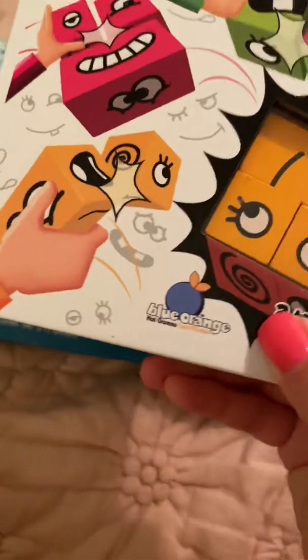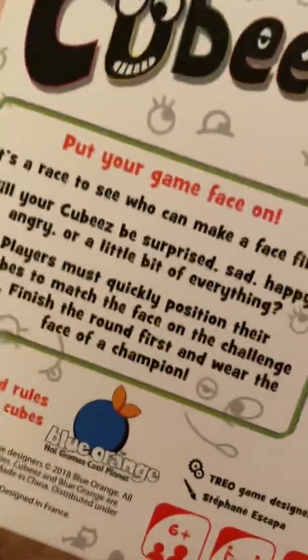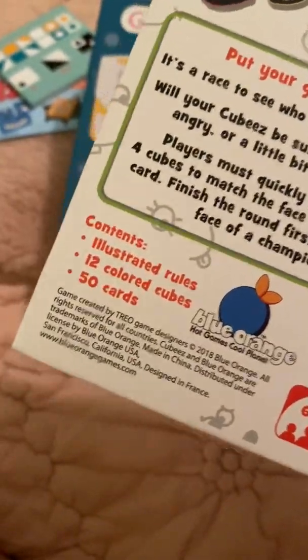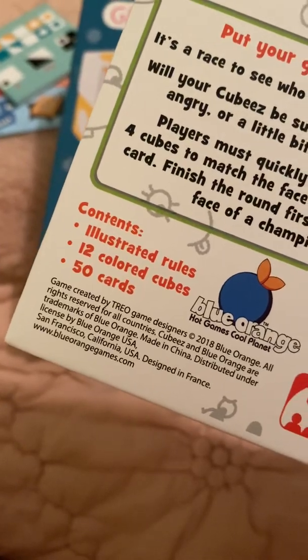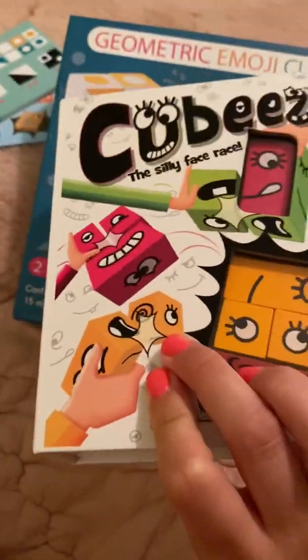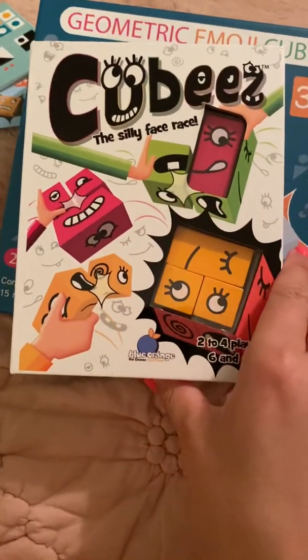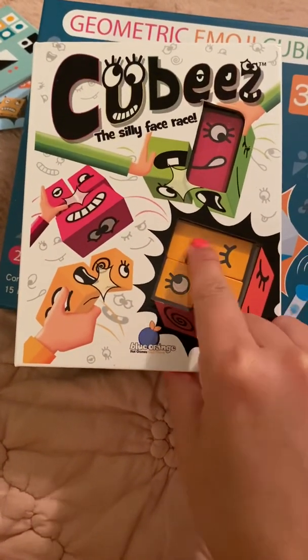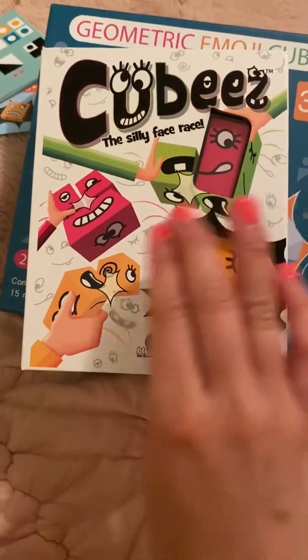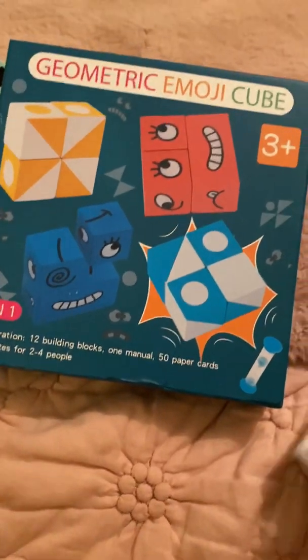These two, just in case, there's a website for these. It's by this company called Blue Orange, and they have a website. It's www.blueorangegames.com, and you can just go to their website and see if maybe they might have a better deal or it might be cheaper. I thought for Amazon, $12 was a pretty good deal. Amazon did have other sets too that I think were maybe even bigger. It might have come with a few more, but it was a little bit more expensive than what I wanted to spend. So Amazon is like a lifesaver when it comes to things like that.